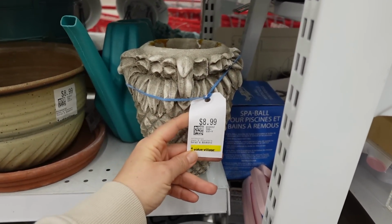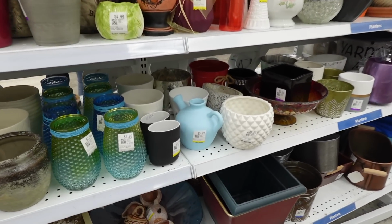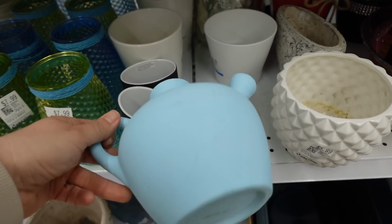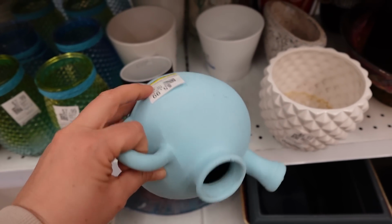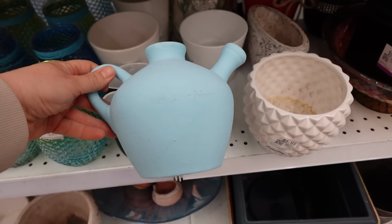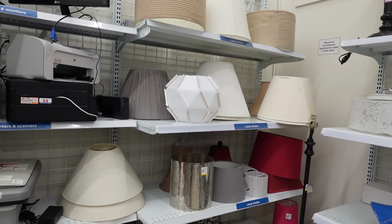I thought this one was really cool. Kind of different, right? Let me know what you think about that. And then I almost brought this home. I, of course, would have painted it a more neutral color, but I thought this was so cute. But I was like, Liz, you don't need another jug. So I did go ahead and leave that behind.